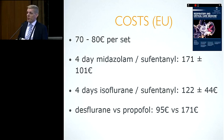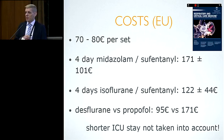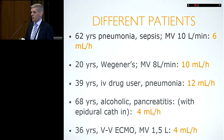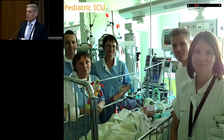The cost in our country, it's cheaper to use sevoflurane than propofol, and so it is in other European countries. This is from a Respiratory and Critical Care Medicine paper in a couple of ICUs in France and in Germany. And mind that in those costs, the shorter duration of ICU stay was not taken into account. You can use it over a spectrum of really different patients. Basically, only patients that have a known allergy or known hyperthermic reaction to volatiles are not supposed to be sedated with volatiles. And you can use it across the population.